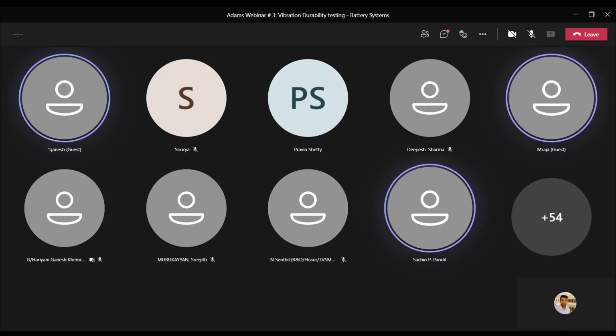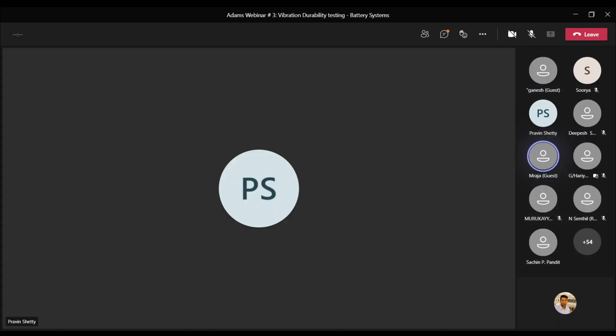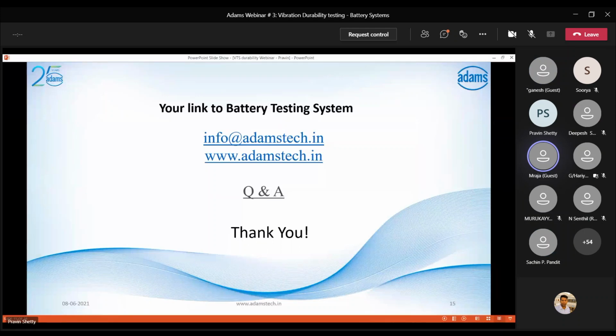Okay. So what we need is the physical dimension of your product. Weight anyway you've given, like 12 kg. I know that when the batteries go down, the vigorousness will go high. The only thing we need is the physical dimension of the battery, and also the weight along with the fixture. That's more important for us.